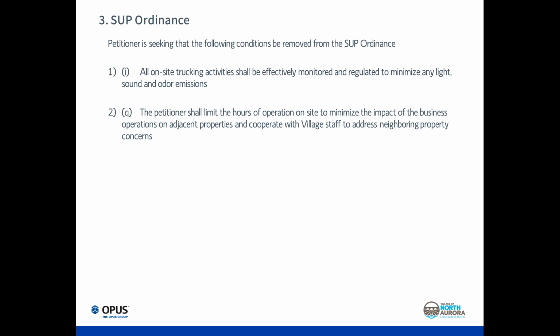So the first condition we were looking to have removed is letter I. All on-site trucking activities shall be effectively monitored and regulated to minimize any light, sound, and odor emissions. The primary concern we have is that any prospective tenant is only going to be interested in leasing our property if they can operate it under their normal operating conditions. So while we can work with the village and the tenants should any issues arise, which we wouldn't anticipate, we cannot force the users to minimize light, sound, and odor during their operations. Light, sound, and odor are all naturally occurring through a tenant's use, similar to how they would occur during vehicular traffic on 31. And it's natural to expect that it would occur here.